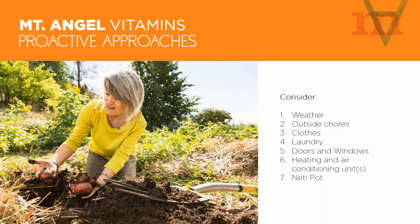Number two would be outside chores. If you can delegate lawn mowing and gardening and weeding duties, do so. And if you can't, consider wearing a pollen mask when you're doing outdoor chores. It might look a little funny, but it might help you breathe a bit better after you're finished. Number three would be clothes. Make sure that any clothes that you've worn outside, you remove them when you go in, and also shower just to rinse that pollen out of your hair and off your skin. And if you hang laundry outside typically, maybe don't do that during the spring, because then your clothes are exposed to pollen. If you can dry them indoors, that might be a better option.